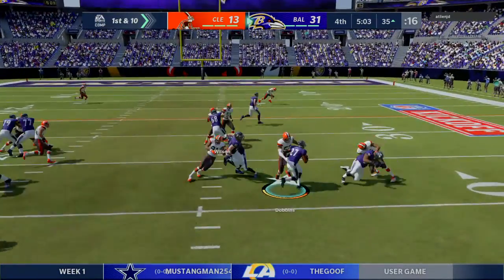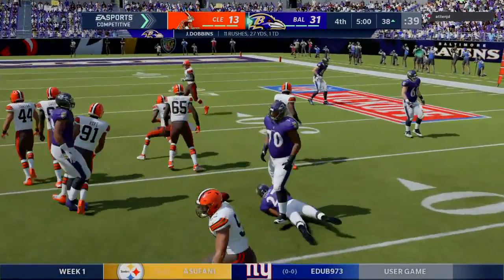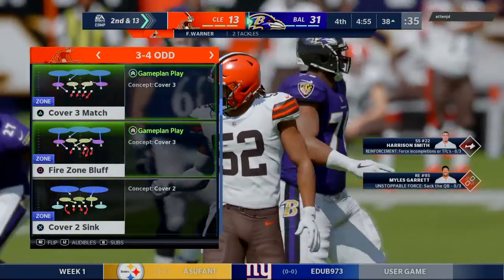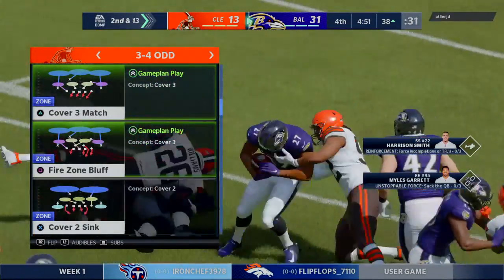They'll run on 1st down. Dobbins. And this play will be blown up. He'll lose yardage back at the 38. That whole thing was thrown off track thanks to the defense of Fred Warner. Really nice play.